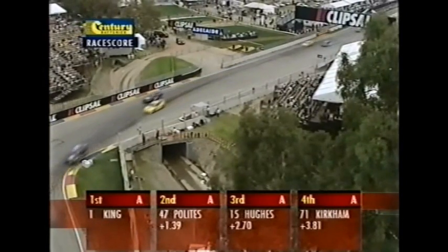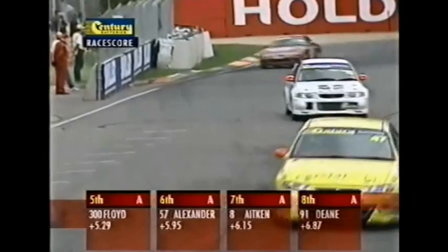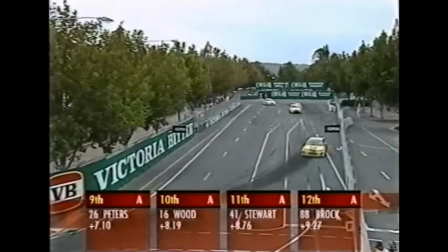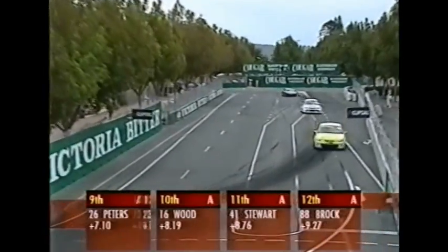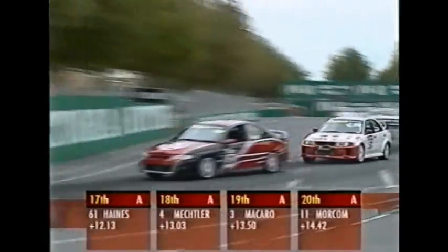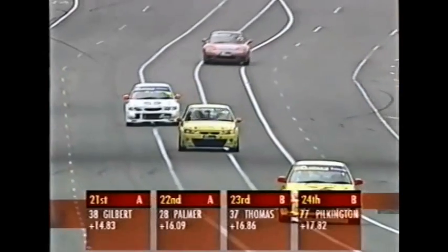Bob Hughes up to third in his Evo 6, a brand new Evo 6 compared to King's Evo 5. Phil Kirkham also doing well, running fourth in the Mazda RX-7. Then Peter Floyd in the second of the HSV 300 kilowatt cars. Just caught a quick glimpse of Ed Aiken as well on a charge there in the background. The predominantly black car, another of the HSV GTS Commodores, the by accessory entry. Yeah, there's in fact I think 4 of them running this weekend.